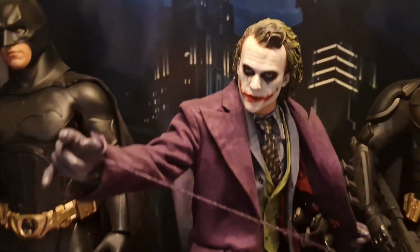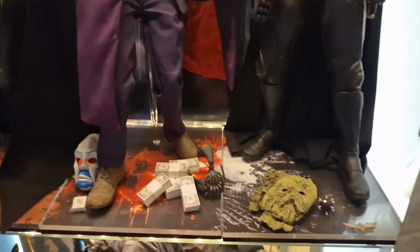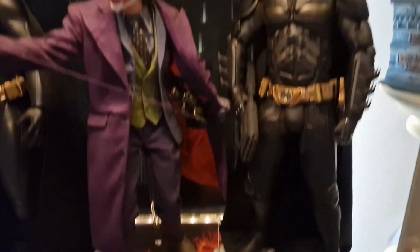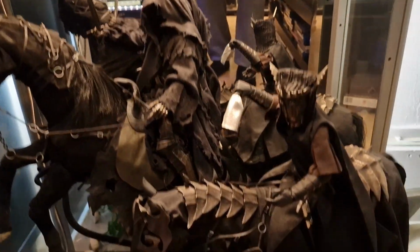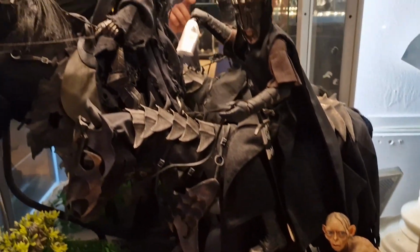Still yet to have his head custom. And then you got another display down there. And then you got a little bit more of the Lord of the Rings, Amos Toys again.